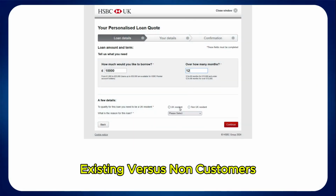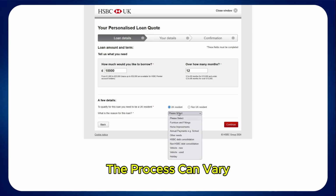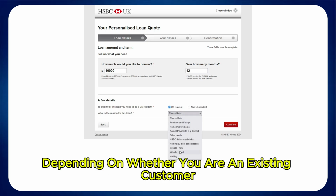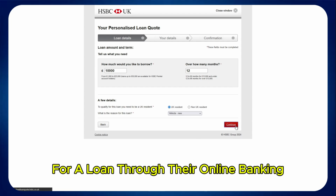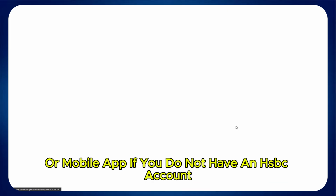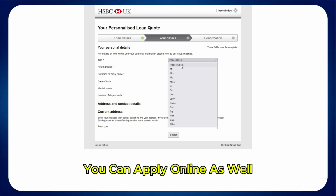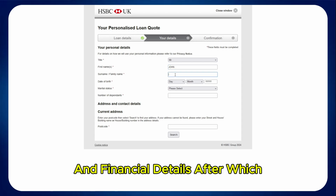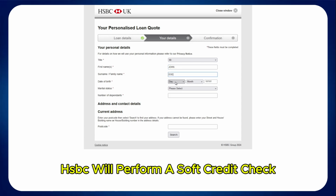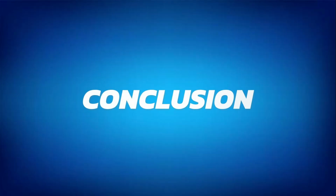Existing versus non-customers. When applying for an HSBC personal loan, the process can vary depending on whether you are an existing customer or not. Existing customers can apply for a loan through their online banking or mobile app. If you do not have an HSBC account, you can apply online as well. The initial step requires you to provide personal and financial details, after which HSBC will perform a soft credit check to determine your likelihood of being accepted for a loan.